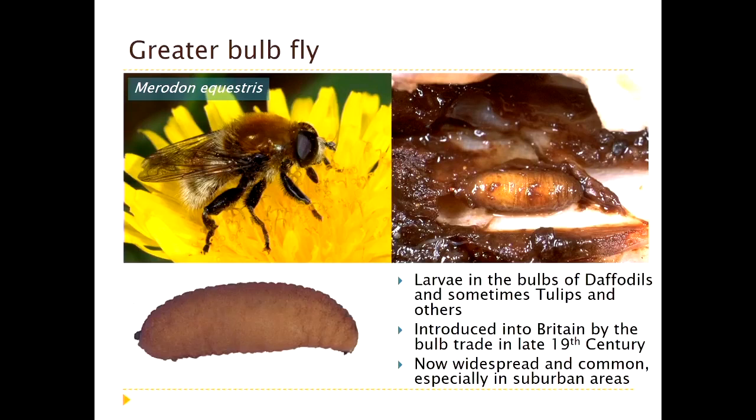And actually, quite interestingly, the leading entomologist or leading dipterist of the late 19th century commented that the first time he saw it was in his brother's garden in Denmark Hill, and his brother had been importing bulbs from Holland. The Dutch are a real problem with biosecurity. They do it today, and I'll come back to that. So, Merodon, it's one of those things that actually goes into large bulbs, into daffodils and tulips.